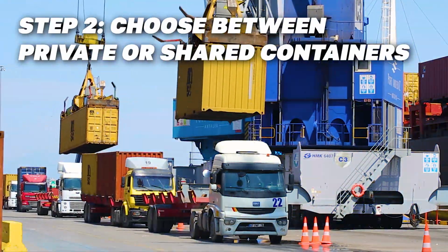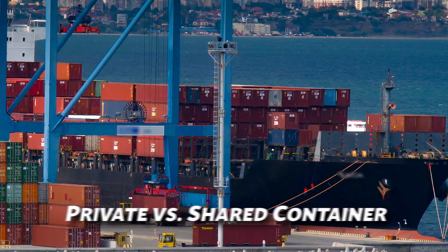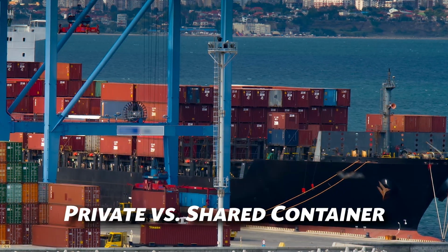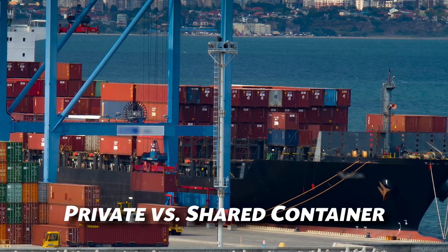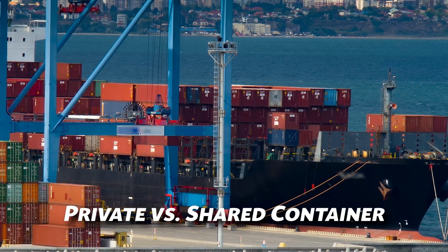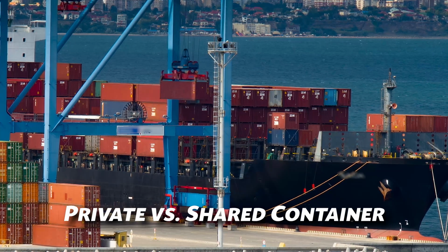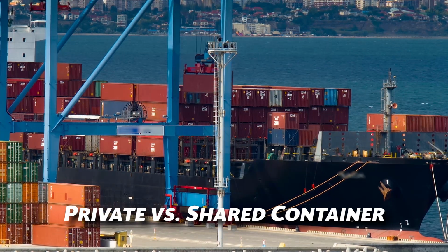Next, you need to decide whether to go with a shared container or rent your own. Shared containers are more affordable, but may mean your items are transported alongside other goods. Renting your own container ensures your items are safe and gives you more control over what's inside. If you're shipping a vehicle or valuable items, a private container is the way to go.